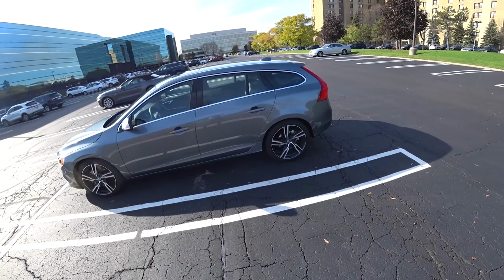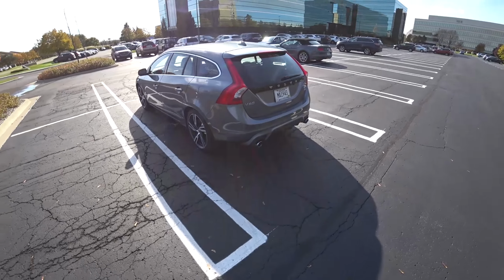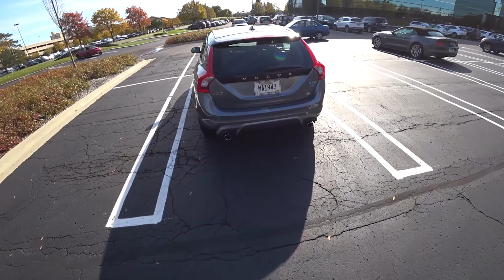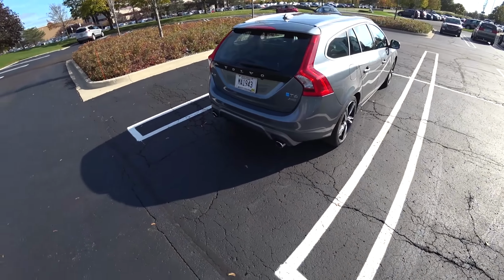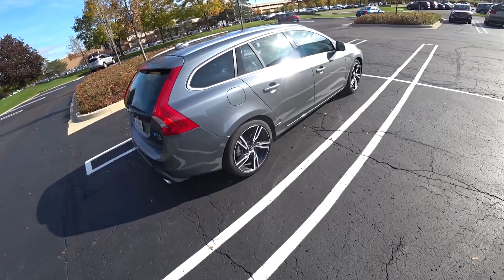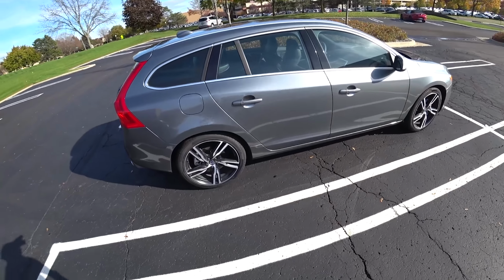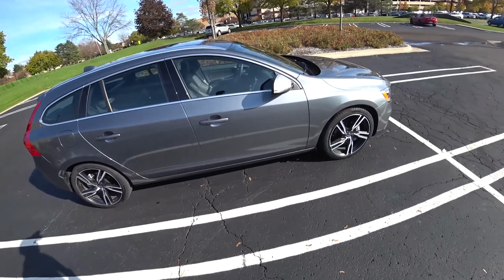Maybe it's just my imagination, but it seems like it rides a little bit lower. Can't remember if the Polestars have lower suspension or not, but you do get this sport front bumper, and then you get the rear diffuser, as well as the unique 19-inch wheels. Yeah, it's a good-looking package.